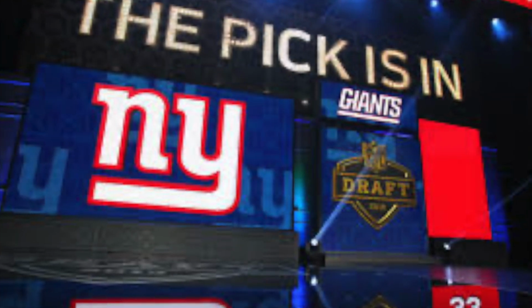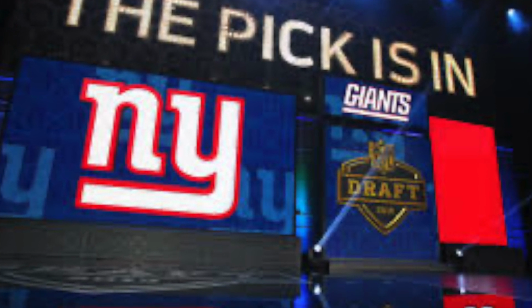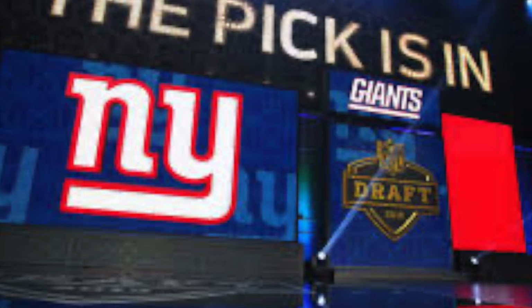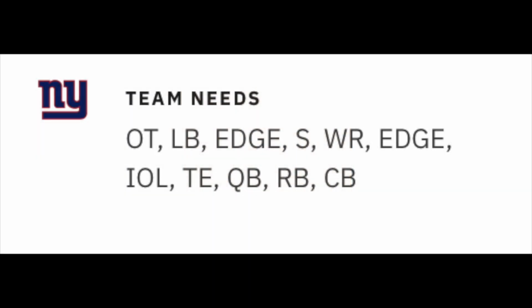All right, so we're going to jump right into this right here, right now. Bengals are at 1. Redskins are at 2. The Lions are at 3. And then we come in at that 4th pick. So what I want to do with that 4th pick is, we already know that the Giants' biggest needs are linebacker, offensive tackle, safety, cornerback. We also need an edge rusher, right? So in that order, but I probably would put edge rusher right up there after offensive tackle. So that's what we're looking for.